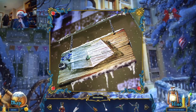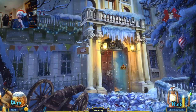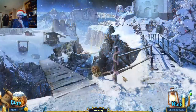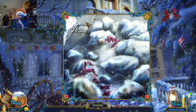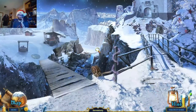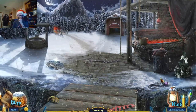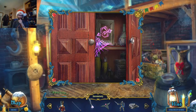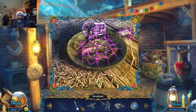Oh, it's one of the duelists. Okay. So now we can use the magical brush on things. Nope, not that. Oh, wait a minute. This. There we go. There's the other mechanism part. But before I do anything with that, we got more cobwebs to deal with, so let's do that. We got a button. Okay.